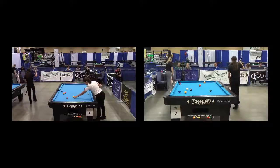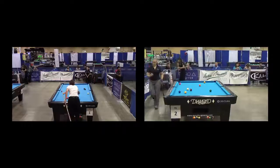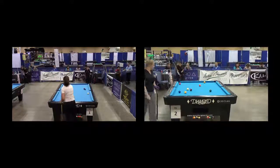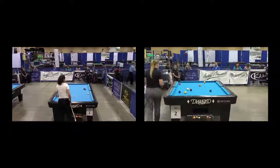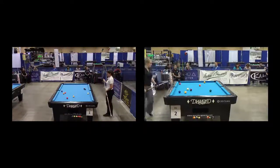All right, we have two great matches here. Reams versus Hansen, and Kaylee Mcintosh versus Hailey Fullerton. It's going to be a strong couple of matches here, and these girls have been playing great all week. Absolutely.